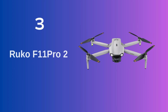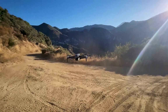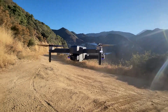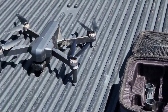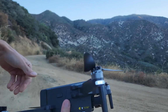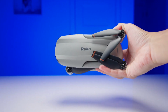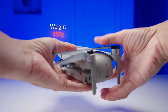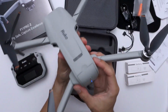Number 3. Ruko F11Pro 2. If image quality is paramount to you, the Ruko F11Pro 2 with 6K camera is for you. It features an 8-megapixel Sony 1/3.2-inch sensor with a fixed-focus f2 lens offering a 75-degree field of view. The Sony lens delivers ultra-vivid colors and crisp detail, outperforming competitors' 1080p and 4K cameras, especially the night mode, which ensures bright and clear images even in low-light conditions. It's a well-made drone with build quality that matches more expensive drones from bigger manufacturers. It comes with a pre-installed remote ID module, so you don't have to worry about buying anything extra.